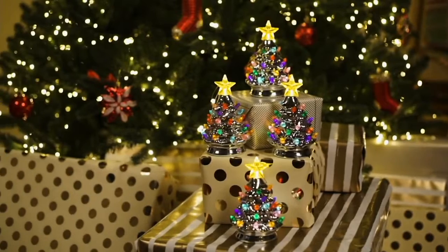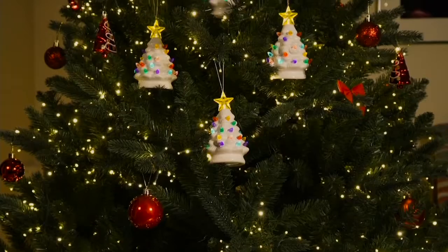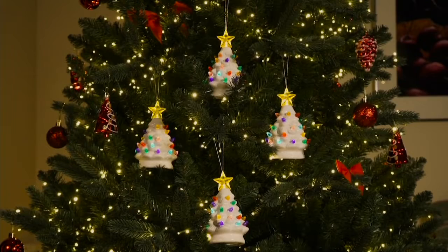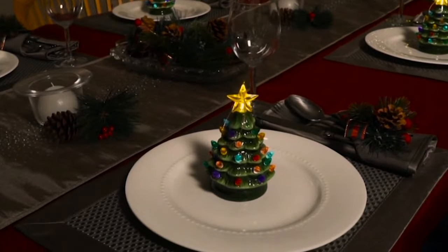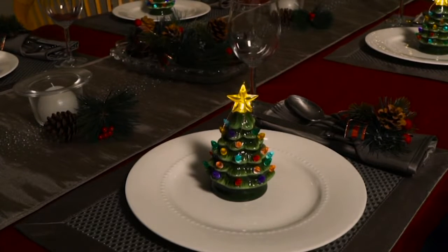But to be able to give a gift that is ceramic, that's meaningful, that lights up, that glows, and that's like nothing else. These are truly unique. We took those classic big ceramic trees and we said, let's miniaturize them. Let's make something new. But let's make it an ornament. Let's still make all the detail feel the way you would want it to feel.